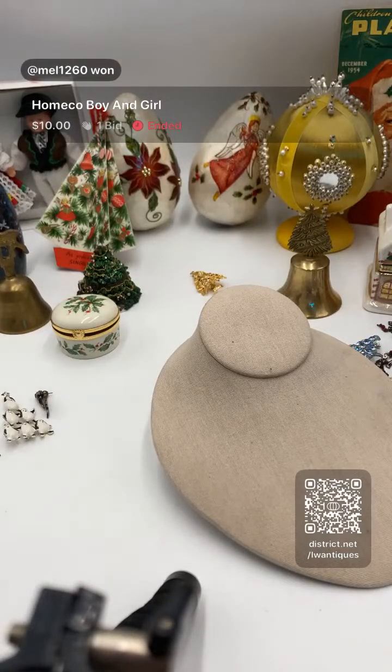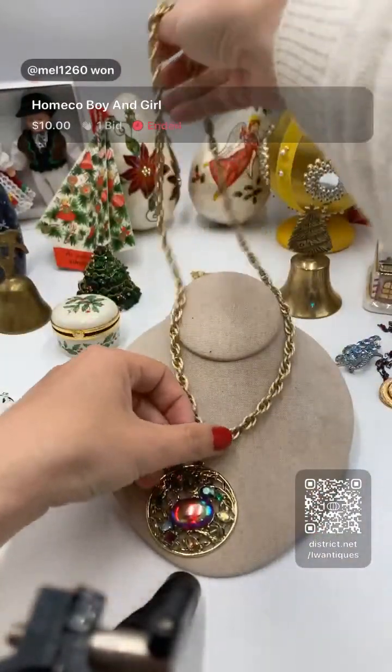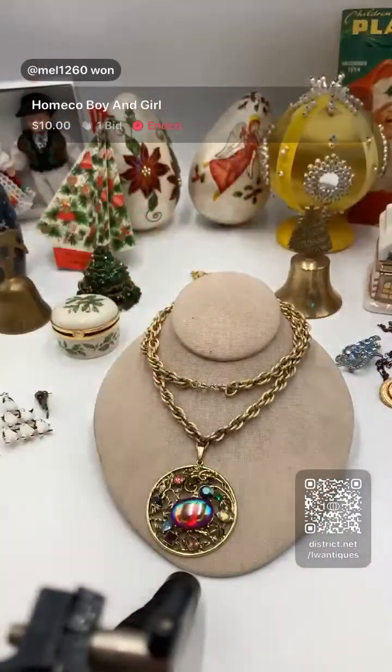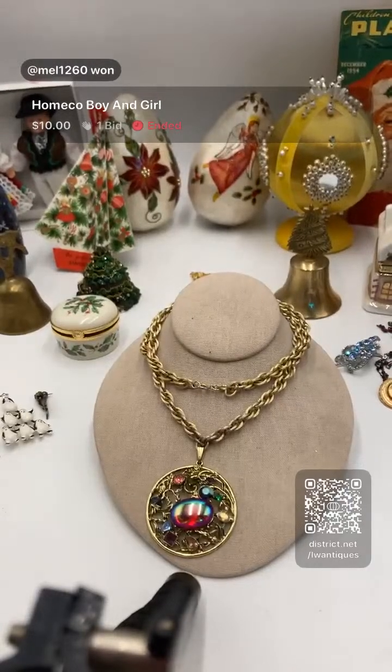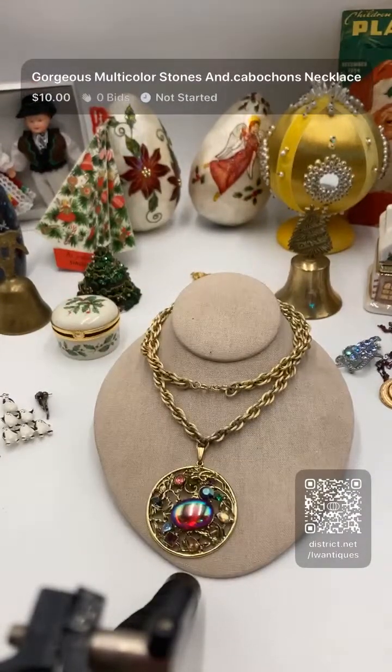And if nobody buys this, I actually am like, oh, I love it so much. I want to wear it right now. It's about a 28-inch chain. And I'm a little insane because I think I might, let's see what I'm starting this at. Hold on. I don't want to miss. Oh, here we go. Okay. Starting this at 10, you guys. Okay. Merry Christmas. Starting it at 10 and start.